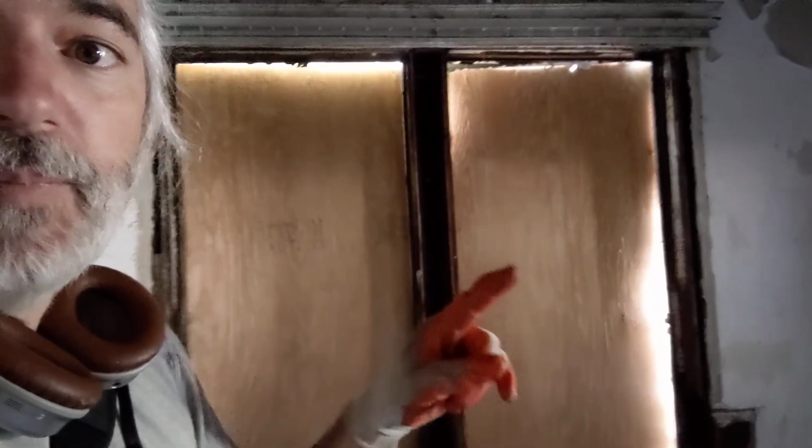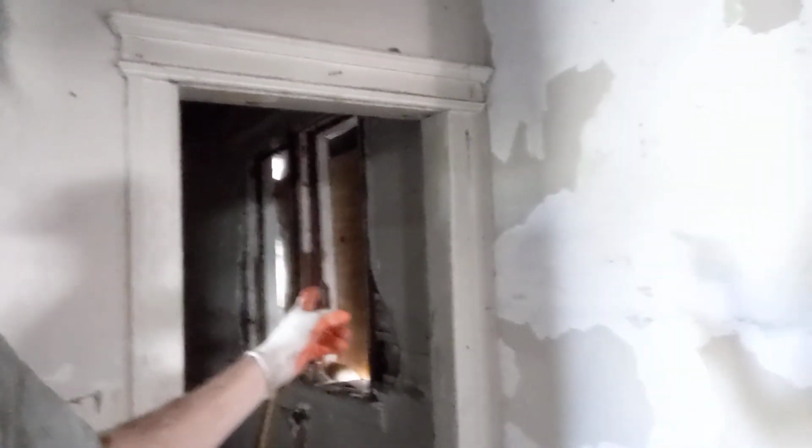Once these plywood bits come off, and the ones in the kitchen in this downstairs unit, this place is going to be really bright. I'm going to have to get curtains and stuff. It's also not going to be too private, so I'll want to get some kind of privacy curtains for these downstairs windows at least. So that's it for down here.